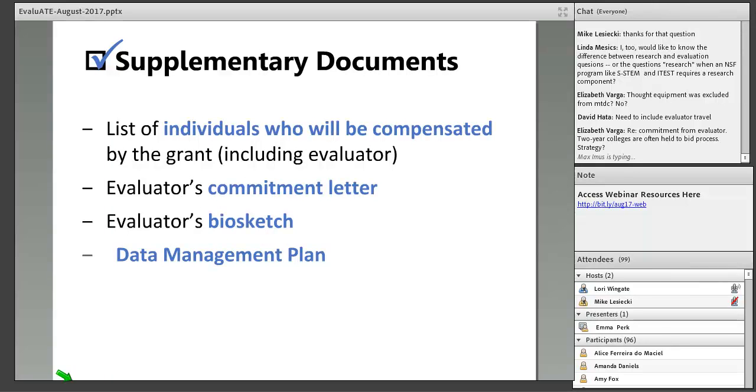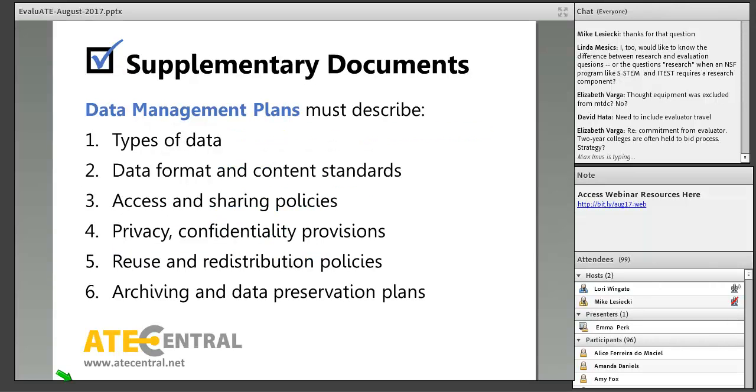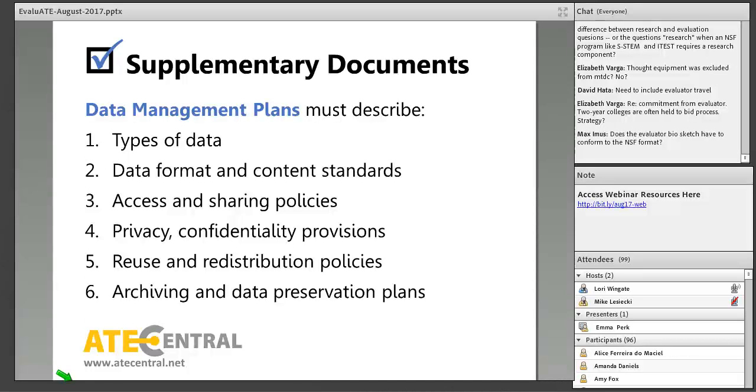Finally, all projects must include a data management plan, and that also is uploaded as a supplementary document. So the data collected as part of the evaluation should be addressed in this plan. And not just the evaluation data, it's really any products or data generated by the project should be addressed in the data management plan. Now, our good friends at ATE Central have great information on this, and we have links to their resources as well as others in our ATE evaluation planning checklist.